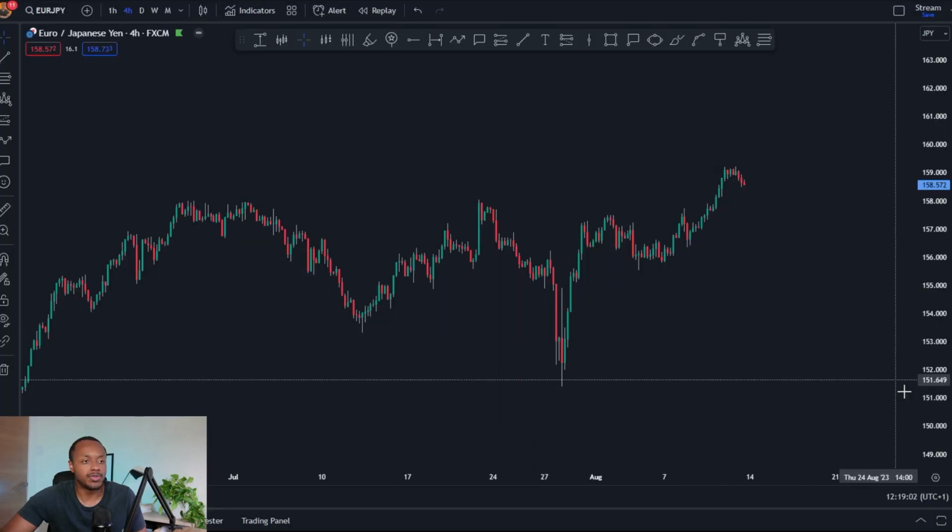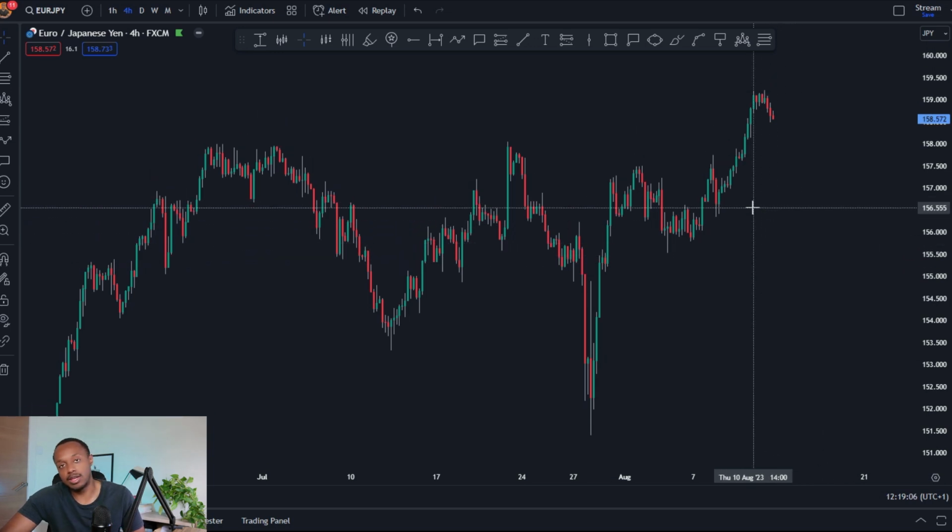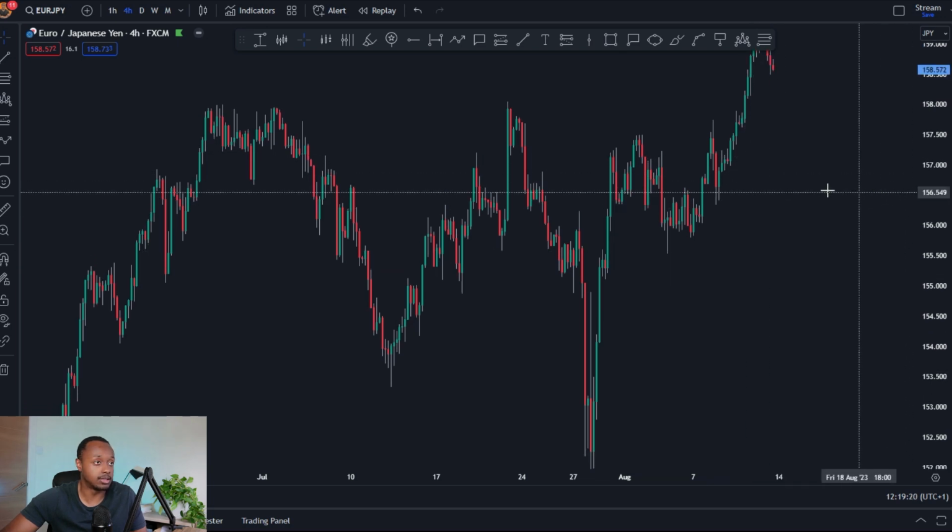Okay, so for the bonus pair this week, we've got Euro Yen, another Yen pair. Like I said with the Yen pairs, apart from AUD/JPY and NZD/JPY, all the other Yen pairs I'm pretty bullish on. So Euro Yen, Pound Yen, CAD Yen, Dollar Yen, Swiss Yen, all those Yen pairs I'm very bullish on in terms of the price action. And for Euro Yen, still expecting more upside.